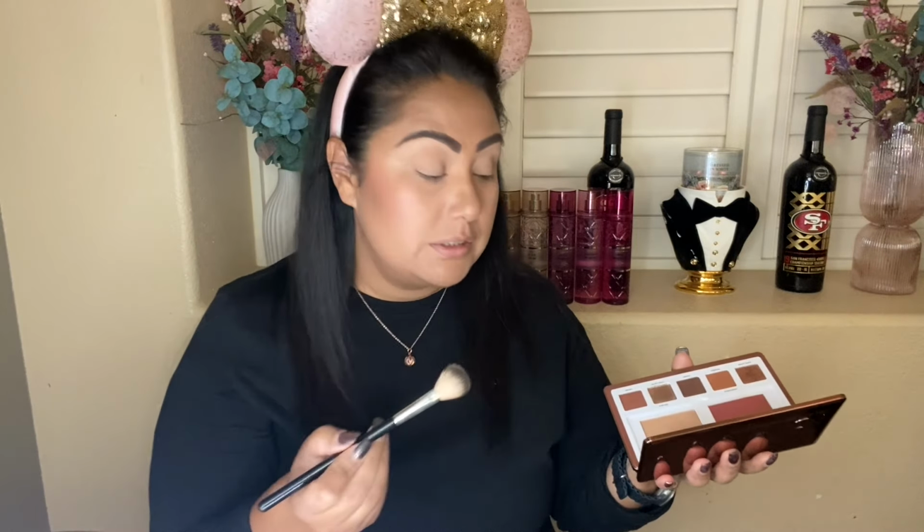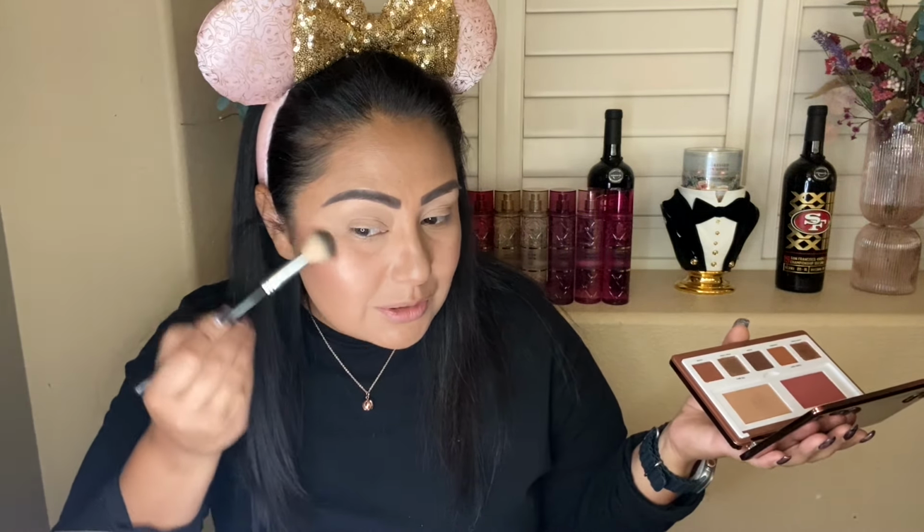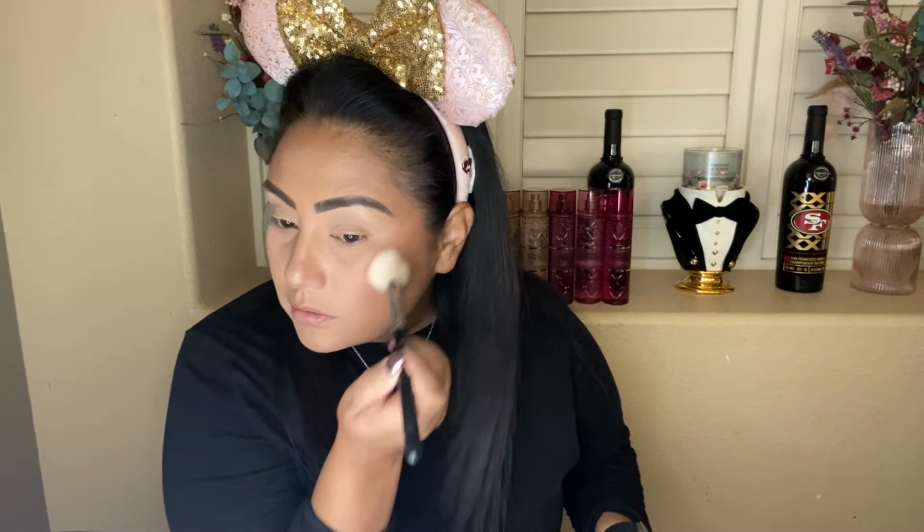The highlight's pretty. It goes on very, I don't know if you guys can tell, but I can see it. It goes on easily. Ooh, it's very highlighty. The highlight's very nice. I like it. I like it more than the blush. The blush is the one that I don't know about. Maybe you guys are thinking it looks really nice, but I think I want it more.